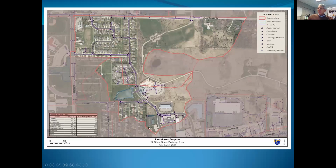Here's the drainage area for Silent Street Pond. It's the fully visible area, and Silent Street is part of a network of ponds that ultimately drain to the Badger Mill Creek. So there's another 2 or 3 ponds that are upstream of Silent Street Pond.